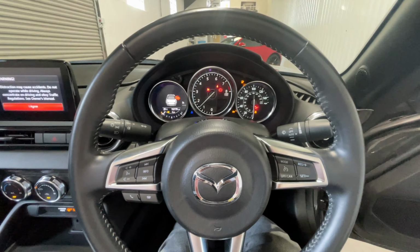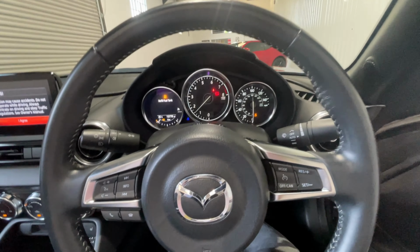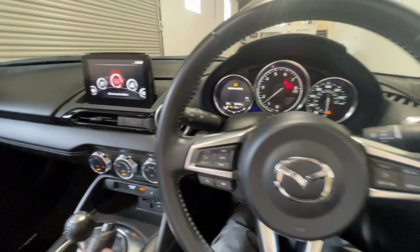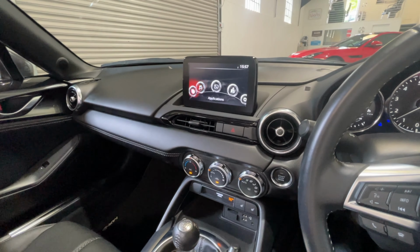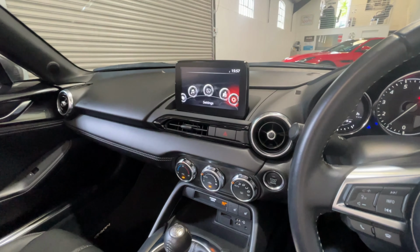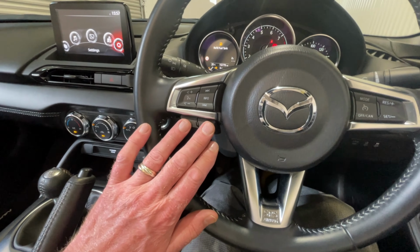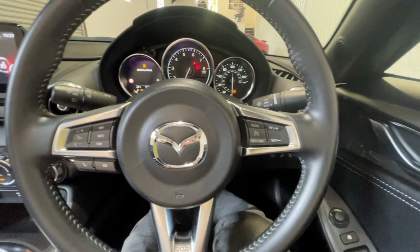The instrument panel springs to life. And if I close the door, we can take in a little more of our surroundings. The infotainment panel there, simply controlled from the center console, taking you through applications, entertainment, communication, navigation, and the vehicle settings, of course. On the steering wheel, we've got the audio and Bluetooth telephony controls on the left, and on the right-hand side, cruise control and speed limiter.